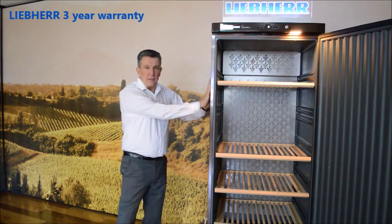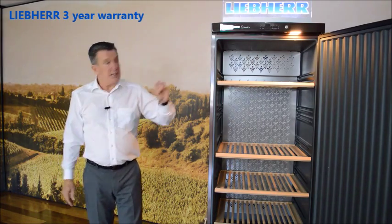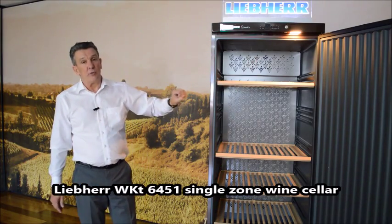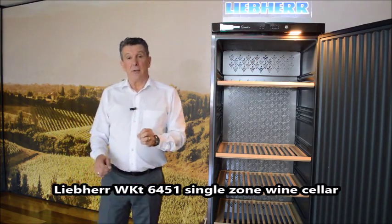So here we have it, the Liebherr WKt 6451 312 bottle single zone wine cellar.